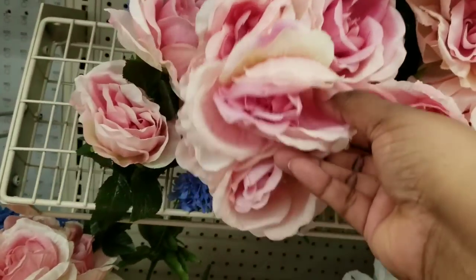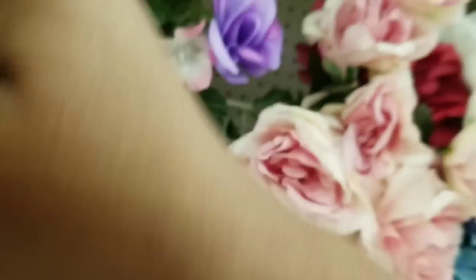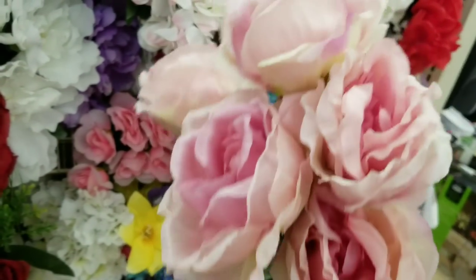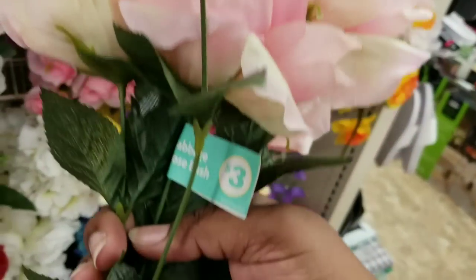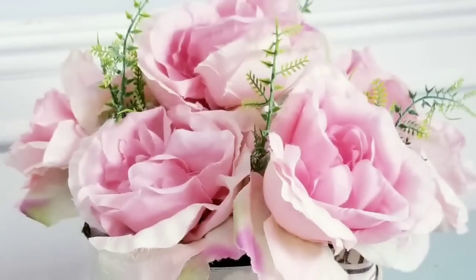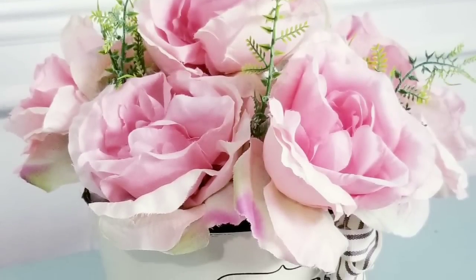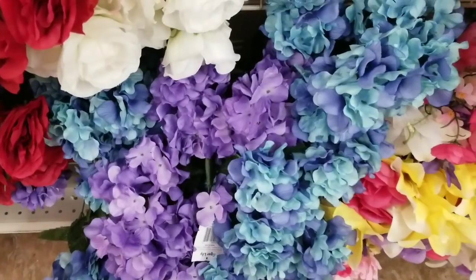Now, these cabbage roses are some of my favorite flowers that I find at Family Dollar. You guys, do not sleep on the florals at Family Dollar. These look amazing. They are very highly comparable to what you would find at Hobby Lobby. And this bunch of them is only $3. I have crafted with these so many times, and look, they look so gorgeous in crafts. So you definitely want to grab some of those.